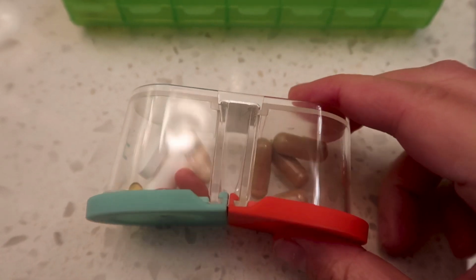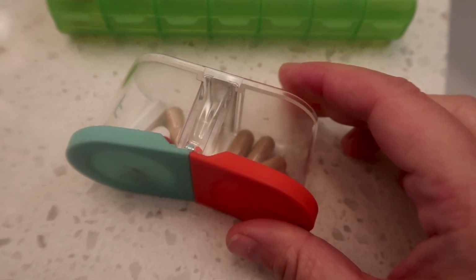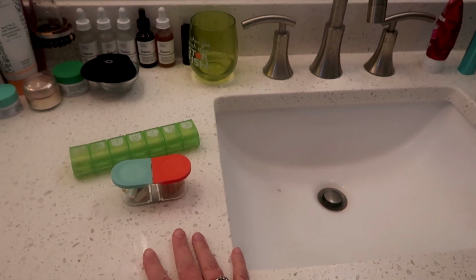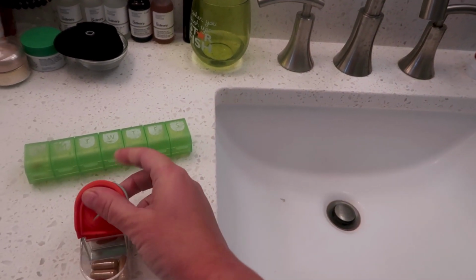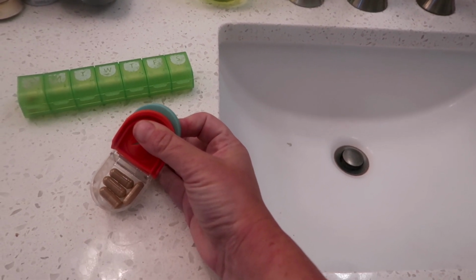So this is like a magnetic container, but I can take it with me. Usually what I do is I leave it right here on my sink, and every time I come in to go to the bathroom, I pop a few more because I just can't take all of these at one time. I just can't. It makes me feel uber full.